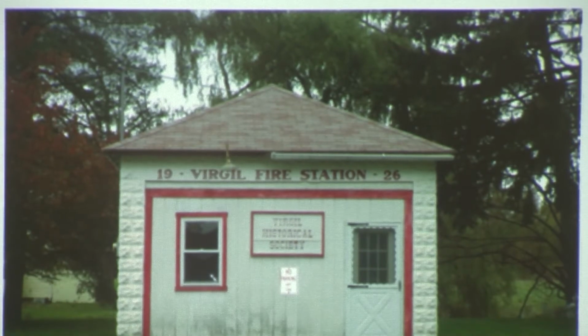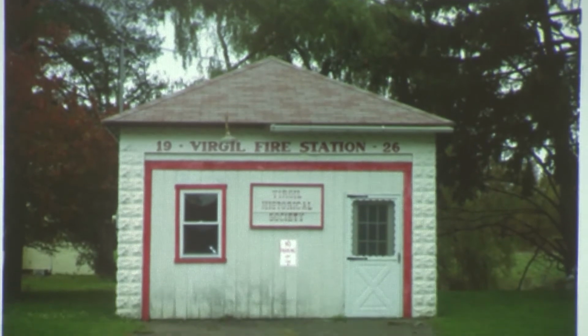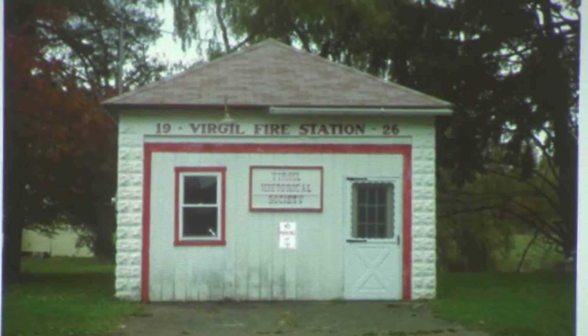So our first fire station, 1926, so we jumped quite a ways ahead. There were a couple of big fires in Virgil, but this was the biggest, on the corner of the Four Corners in downtown Virgil. There was a store, and next to it, a really nice home. Well, the home is where this building now is.